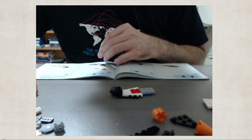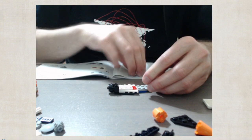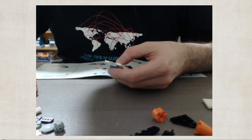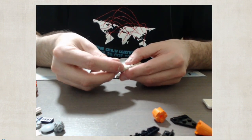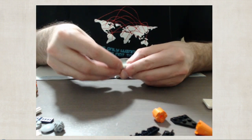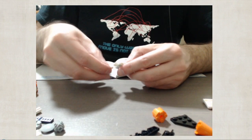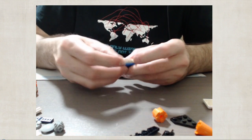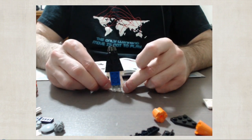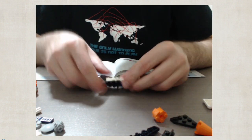And we got a white thing and another collar that goes there. And that goes behind it. And then we got two little hook things. Are they round ones? Yeah, they're the round ones. Where's the other one? There it is. So something will be attaching to that. So we got the beginnings of a shuttle, or Darth Vader, I don't know.